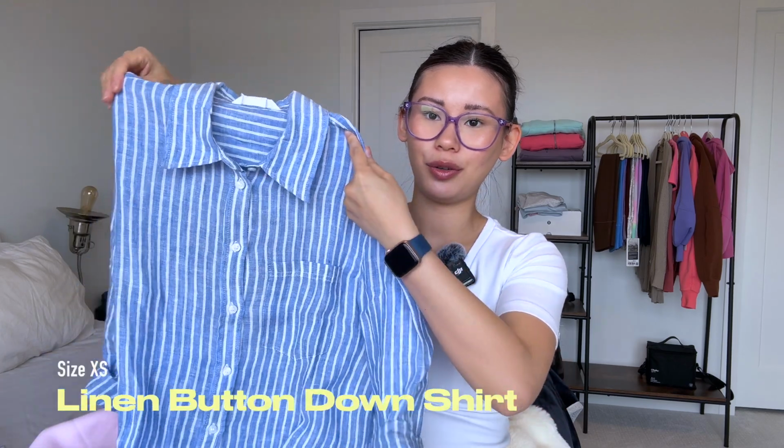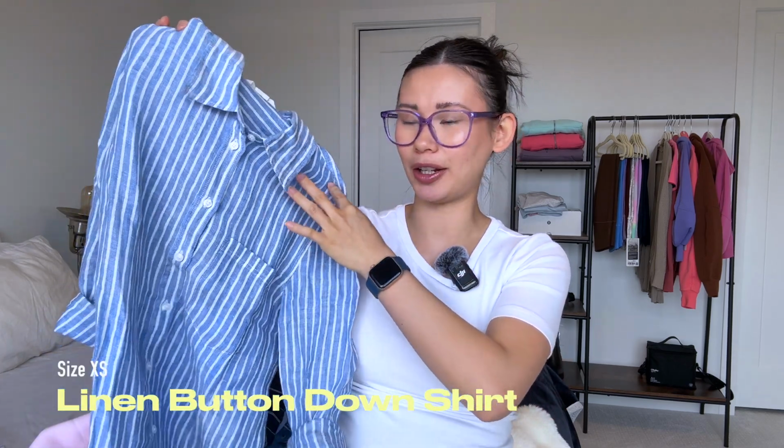All right, and now moving on to my giant haul from H&M. They were having a sale, so I did take advantage of that. But starting off with some non-maternity specific pieces that can still work with the bump. The first thing I got is this blue striped button-down linen shirt.